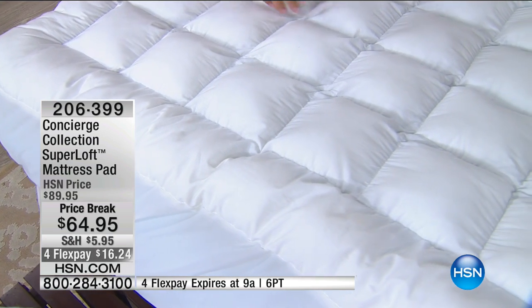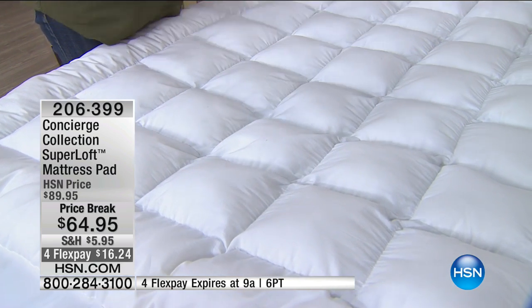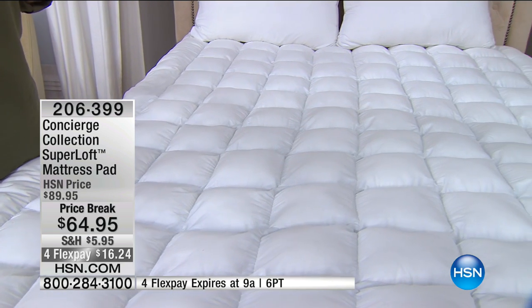And then notice too, we have these 4x4 inch quilted squares. Each one stuffed by hand. It's amazing, isn't it? I always find that fascinating. It makes a difference.